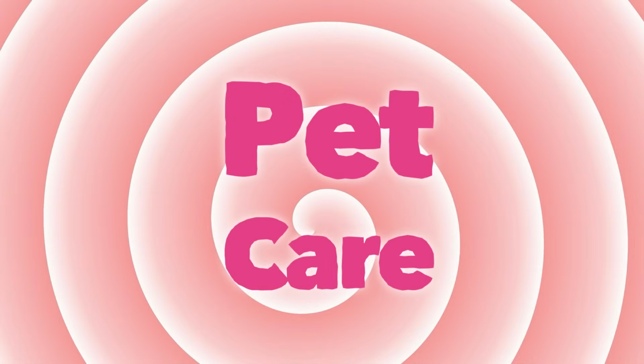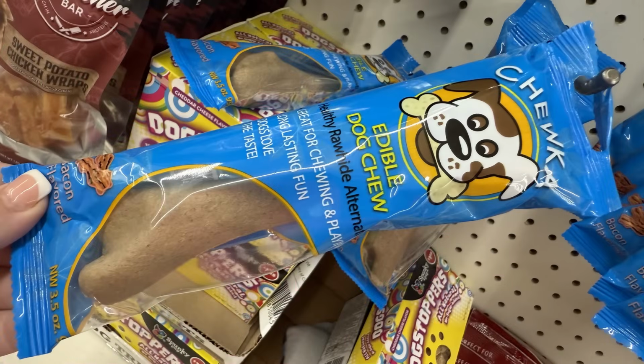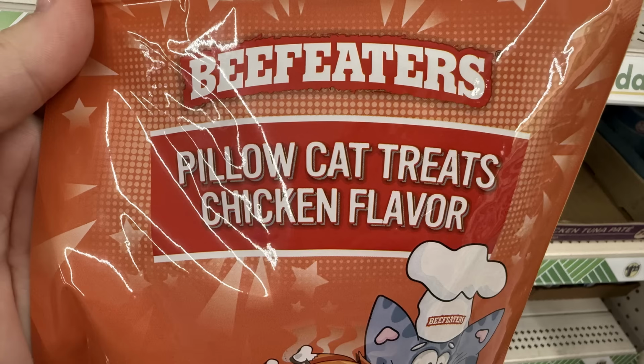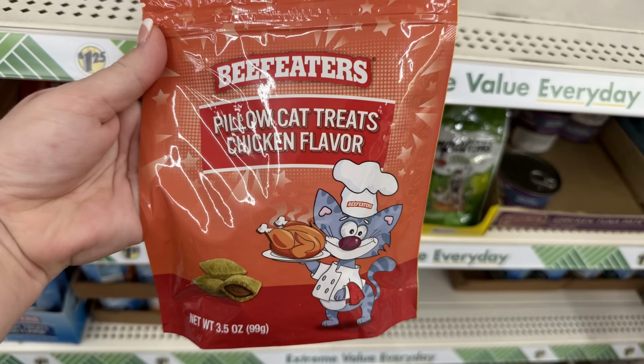The pet care, really not a lot new there. They had these edible dog chews. It's healthy rawhide alternative. And here's a close-up so you guys can see what it looks like. This one is bacon flavored. Then they had beef eaters, pillow cat treats, which are chicken flavor. And that's a 3.5-ounce bag.